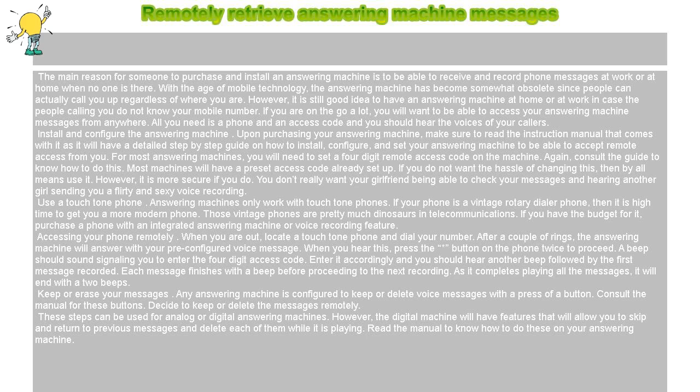Accessing your phone remotely. When you are out, locate a touch-tone phone and dial your number. After a couple of rings, the answering machine will answer with your pre-configured voice message. When you hear this, press the asterisk button on the phone twice to proceed. A beep should sound, signaling you to enter the 4-digit access code. Enter it accordingly and you should hear another beep followed by the first message recorded.